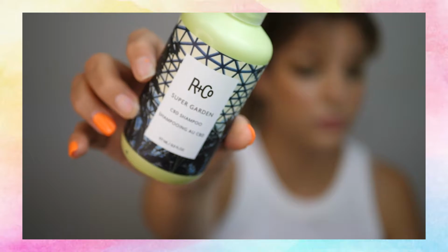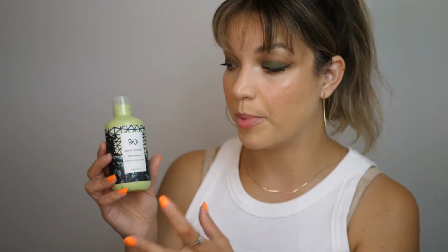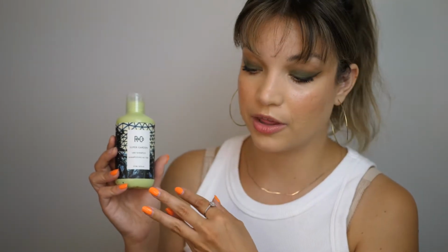Okay, I'm gonna talk about some hair products really quickly. So I'm quite sure I've talked about the R&Co Super Garden CBD shampoo and conditioner before in a favorites video. I'm quite sure I have. So I was using this for months and months. I loved it. I loved the texture that it made my hair after I used it. It gave me so much volume. I've recommended it to a bunch of friends. Like I just really fell in love with this product.